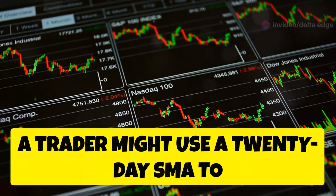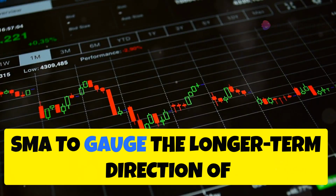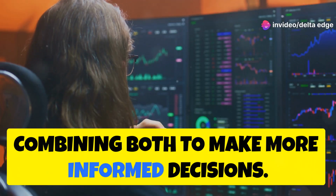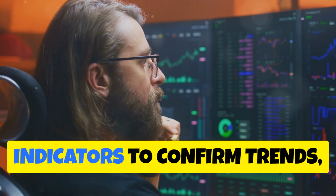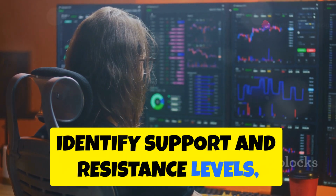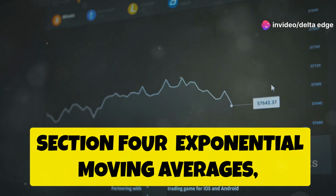For example, a trader might use a 20-day SMA to identify short-term trends and a 50-day SMA to gauge the longer-term direction of the market, combining both to make more informed decisions. The SMA is a versatile tool that can be used in conjunction with other technical indicators to confirm trends, identify support and resistance levels, and generate buy and sell signals, making it an essential component of any trader's toolkit.